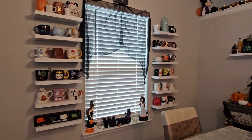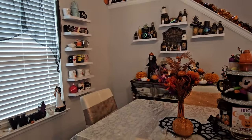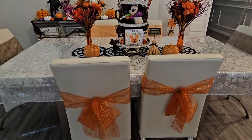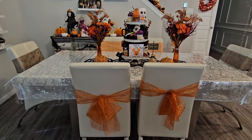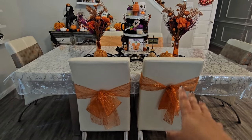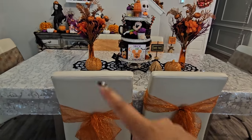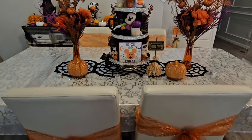Now, right next to the living room is the dining room. It's just one big room. I call it a great room. So anyways, here is a little overview. As I do every year for pretty much every holiday, I tie these tulle ribbons on my chairs just so they match the vibe a little bit more. And unfortunately, I only had 4 orange ones and 2 black, but anyways, mixing and matching is fine.